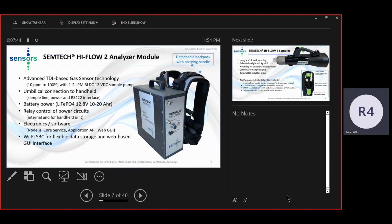So what's in the backpack? Advanced TDL-based gas measurement. That's a whole lot better than a low-cost sensor, okay? Because we don't want any interferences. We want to measure methane, okay? We also want the bench so stable that we don't need to zero it. We don't need to span it. You might do that just as part of your audit trail, but you won't need to do it with this device from an accuracy perspective. You'll see, and I'll show you how good this is, from parts per million all the way up to 100% methane.